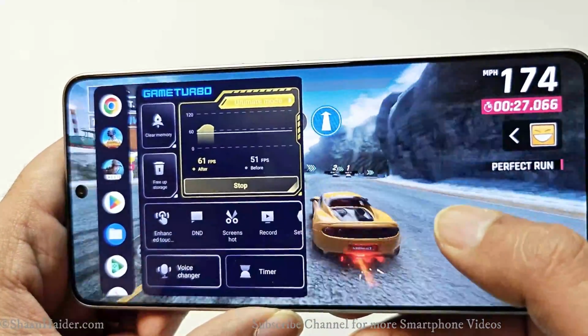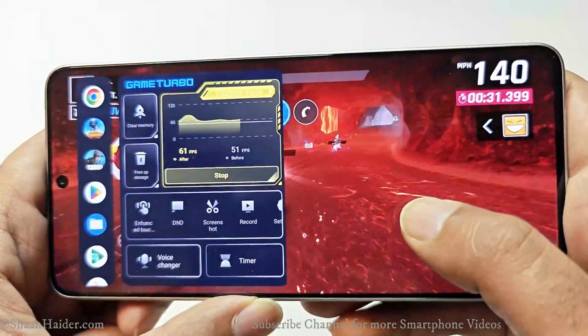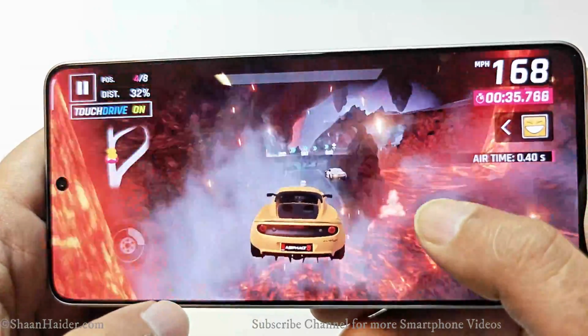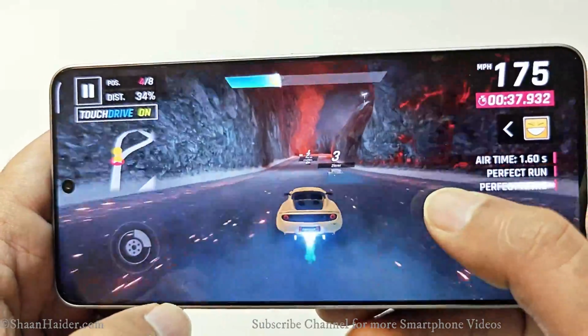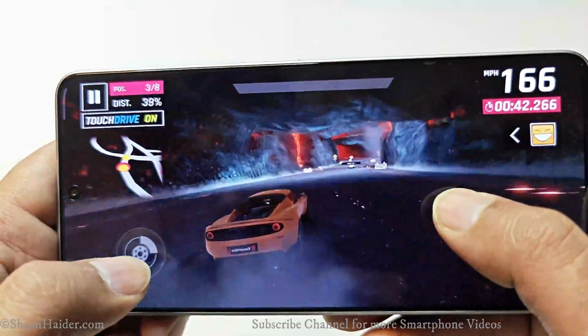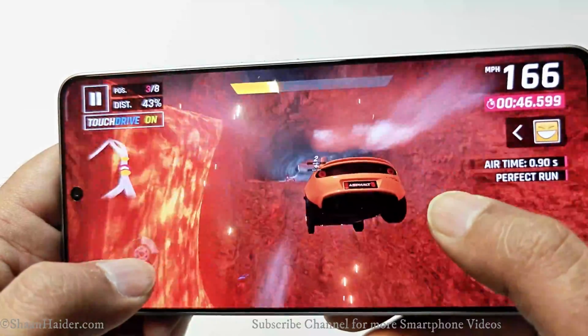And as you can see, we are getting 60 FPS here while playing Asphalt 9 on Poco F6 or Redmi Turbo 3. No frame drop, no lagging, graphics quality is brilliant and gameplay is very smooth.